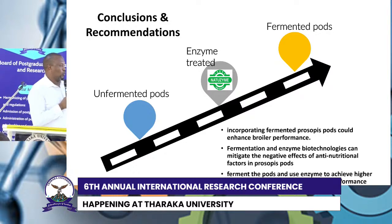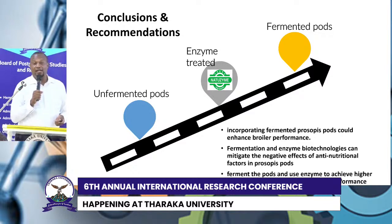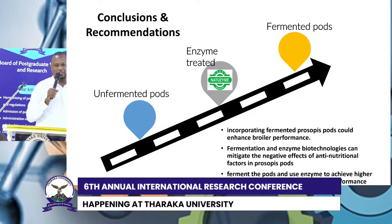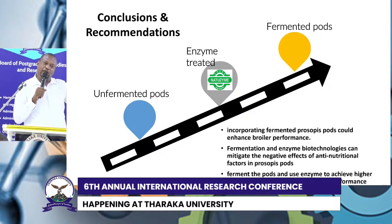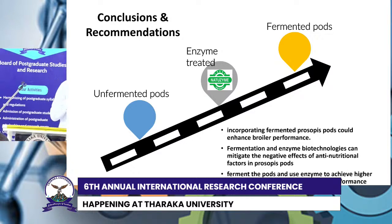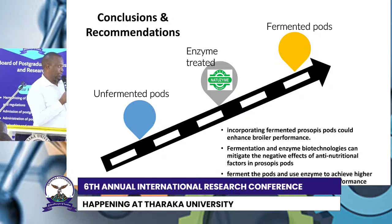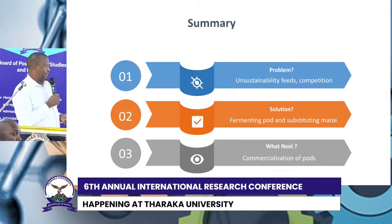So what are the recommendations from this study? The recommendation is that incorporating fermented prosopis pods enhances broiler performance. Both methods, that is fermentation and enzyme treatment, are a way of improving the utilization of prosopis pods. Therefore, we can now decide to use these methods and stop over-reliance on maize, due to the challenges that we are currently facing when using maize as an ingredient in poultry diets.